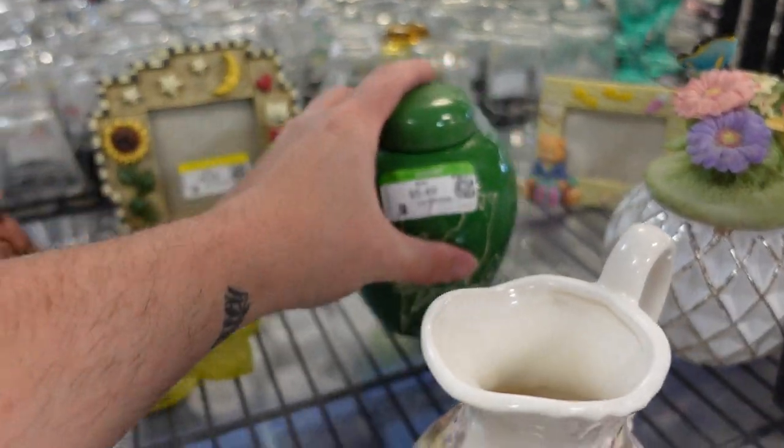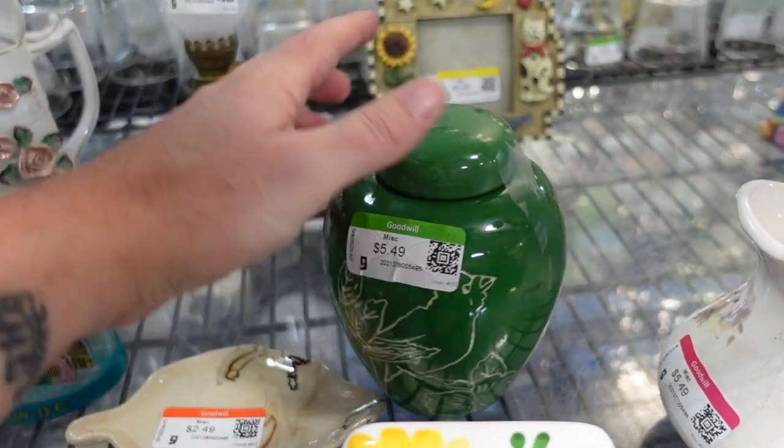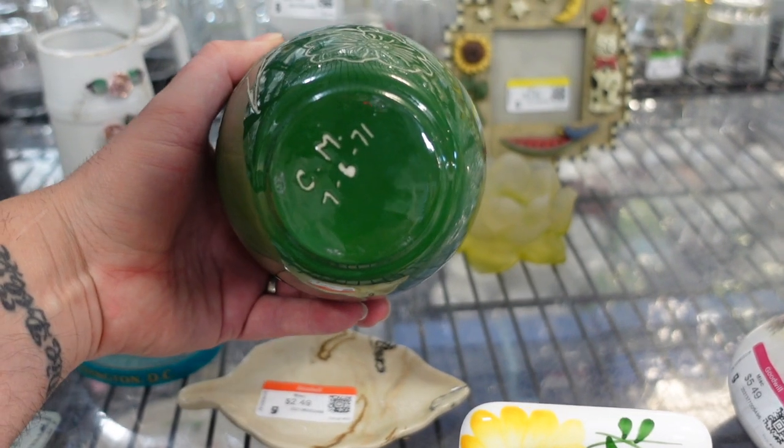This little ginger jar, it's a Holland Mold from 1971. Someone etched it with a cardinal and a little hibiscus there. So I think it's super cute, and I totally picked this up.